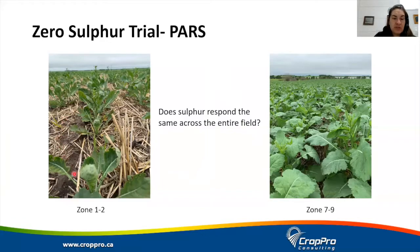In our eroded knoll, zone 1-2, these plants look stunted. They have cupping of the leaves. The outer leaf margins have chlorosis, and the plant is definitely affected by a sulfur deficiency, which would be common to see because it's likely a lower residual amount of sulfur on these soils. There's less mineralization, and there is no sulfur applied.